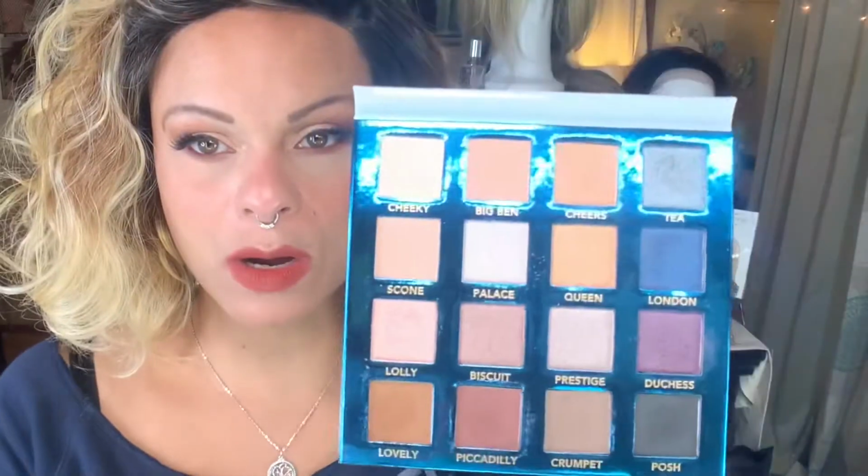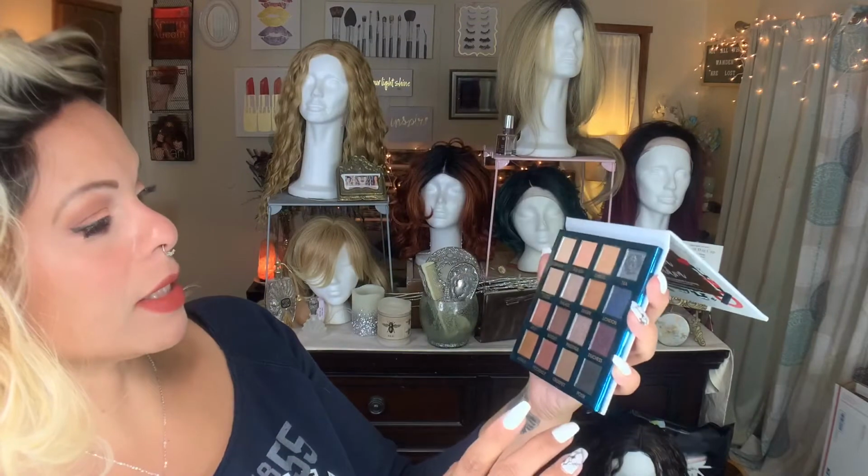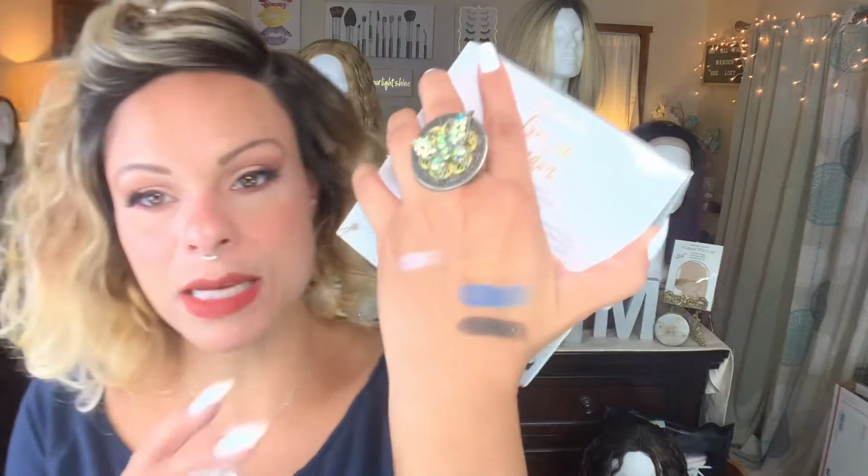Next up is one of my favorites, which is a cool tone situation. This is Love in London. This is the front cover of it. I'm obsessed with cool tone shadows. It's got the mirror in there. Look at that cool tone dream. OMG. So let's go ahead and swatch. As you can see, I've used almost every single color in here, but let's go ahead and swatch. This is Palace. Oh, look at that pewter color.